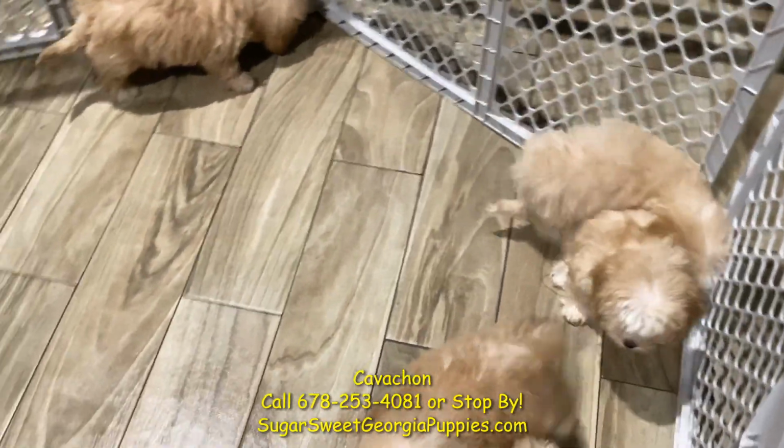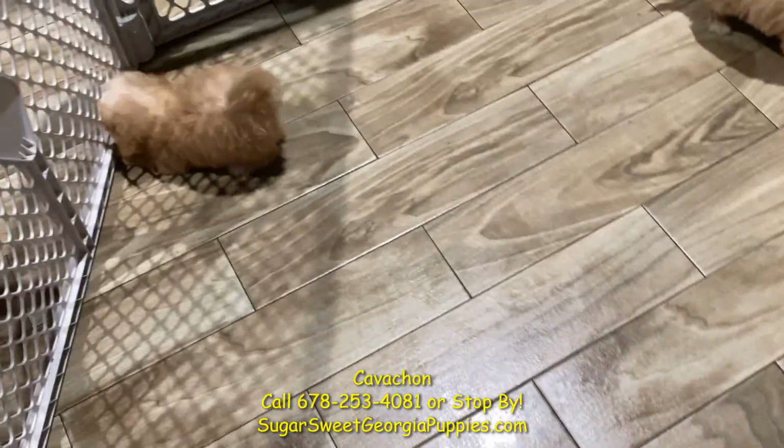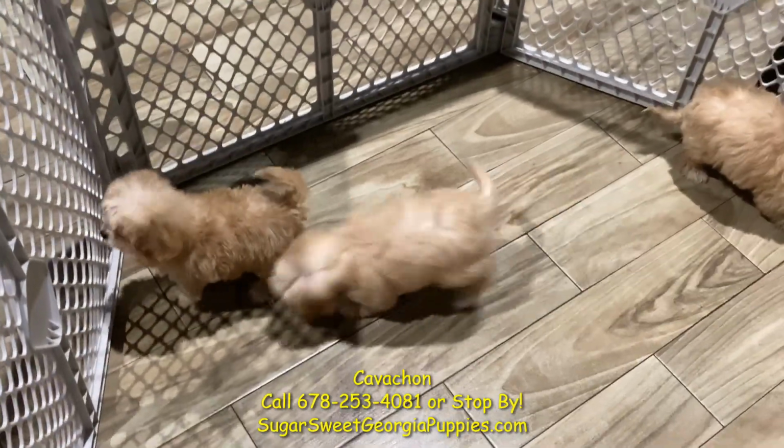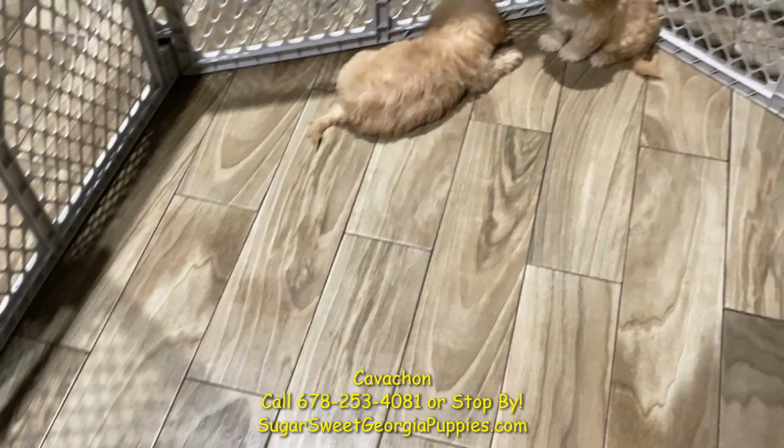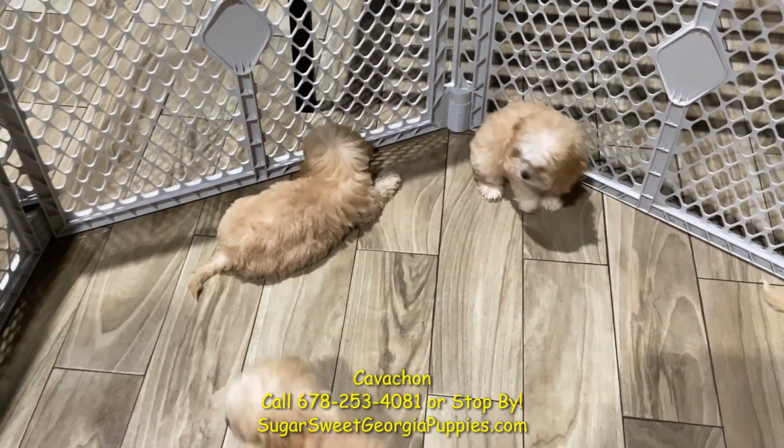These guys were born right here in Georgia. They've been microchipped already. They've been vet checked by our internal and external vets. Up to date in all their shots. And they are ready to go home right now. They have health certificates.